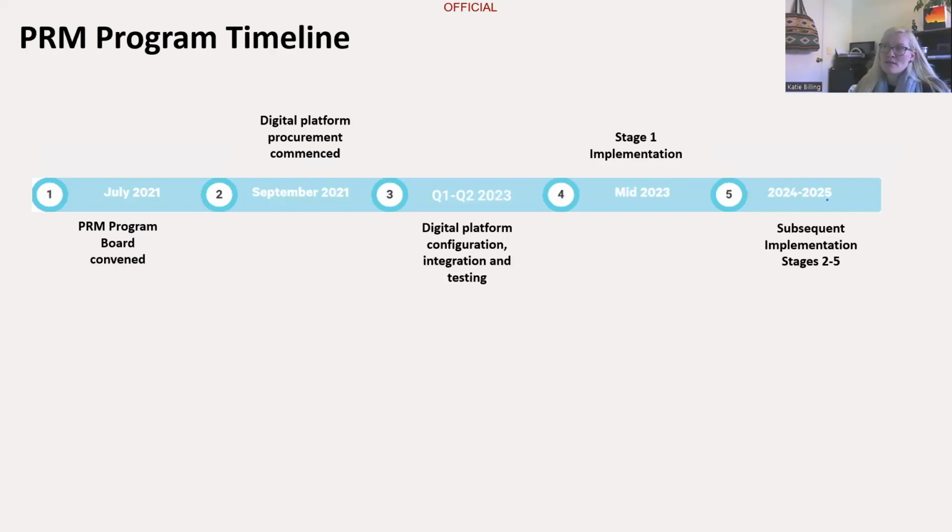We've been through the joys of procurement, through government procurement, and we have procured a digital platform that is specifically purpose-built for patient-reported measures. We are just working through our stage 1 implementation, just finalising, dotting a few I's and crossing a few T's in terms of our implementation scope for stage 1, and stage 1 will be early in the new financial year, so July, August. There won't be a big bang go live date, so I don't have to give you a date and then pull it back later on, but it will be in the next couple of months.